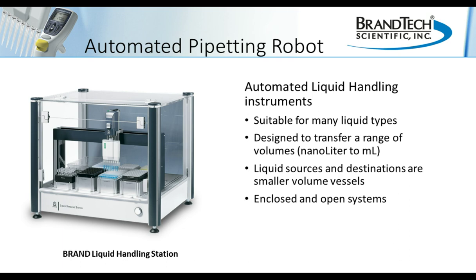The volume range for pipetting robots can range from nanoliter to milliliter volumes, and sources and destinations can range from something as small as a PCR tube to 96 or 384 well microplates, all the way up to reservoirs that may hold larger sample volumes, up to, say, a 240 mL capacity reservoir.